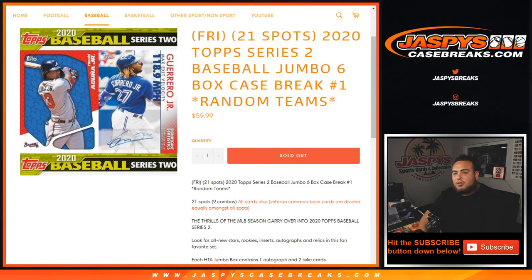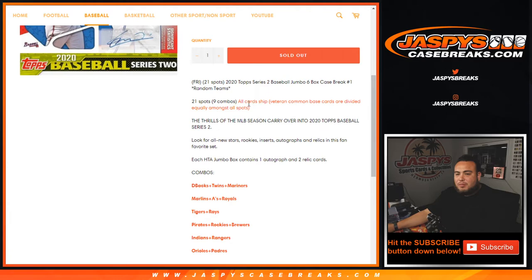2020 Topps Series 2 Jumbo Baseball. Six-box case break, random teams, number one just sold out. 21 total spots, 9 combo teams, all cards ship. Veteran commons and base are divided up equally amongst all spots. The thrills of the MLB season carry over to 2020 Topps Baseball Series 2. Look for all new stars, rookies, inserts, autographs, relics, and fan favorite sets.